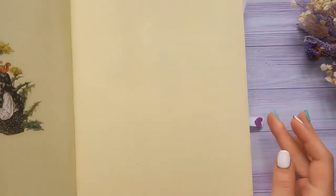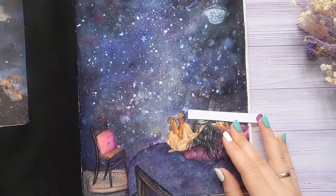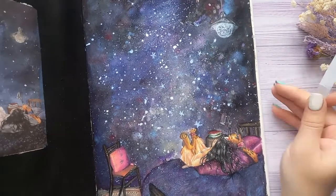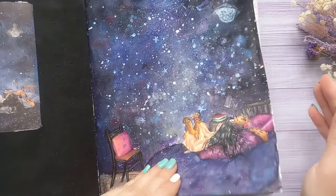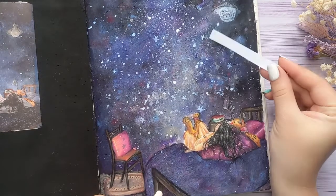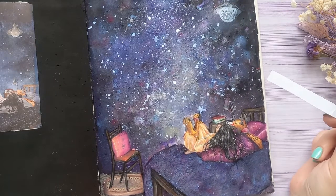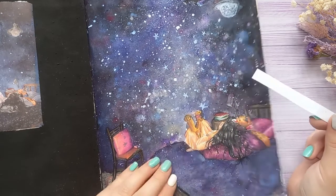And this is the first illustration where I like the completed result in this book. Made with watercolors only, and also used Faber-Castell Polychromos for small details. I like this space, this lamp, looks so nice. Also I used white gel pen for dots and stars.